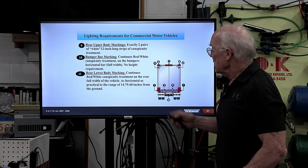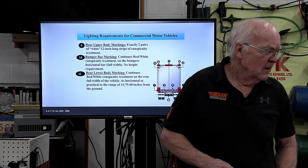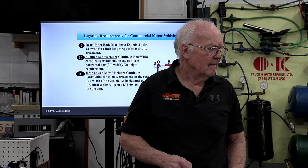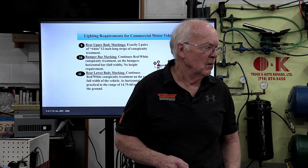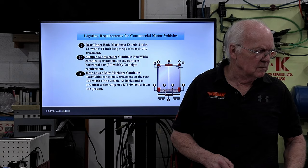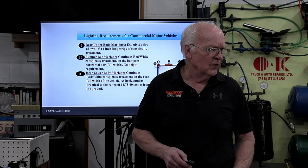Intermediate side markers. And again, I noticed that you got a handout. Is there a max for clearance marker lights? I'll try to keep monitoring the chats, but just let me know. Is there a maximum number of lights?